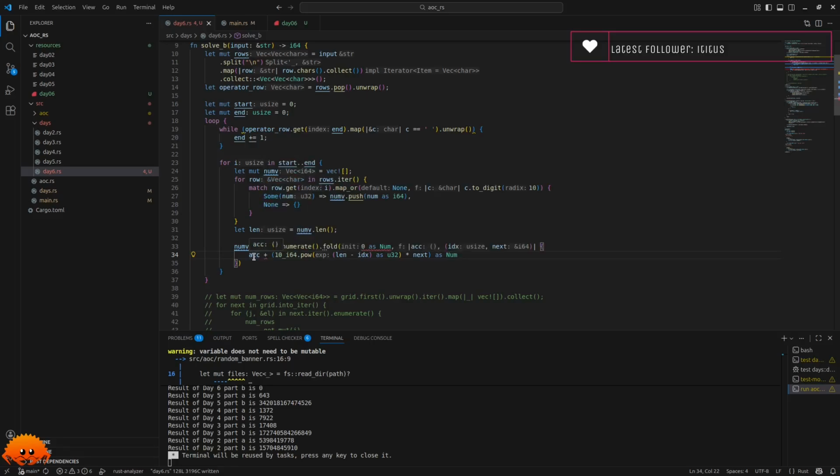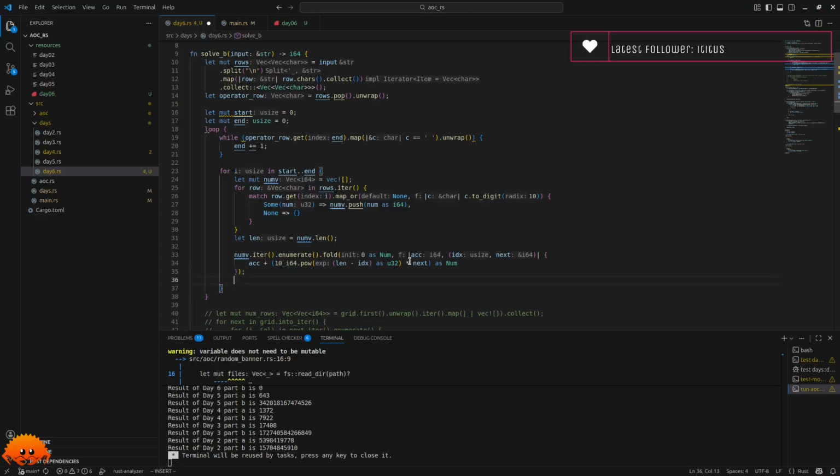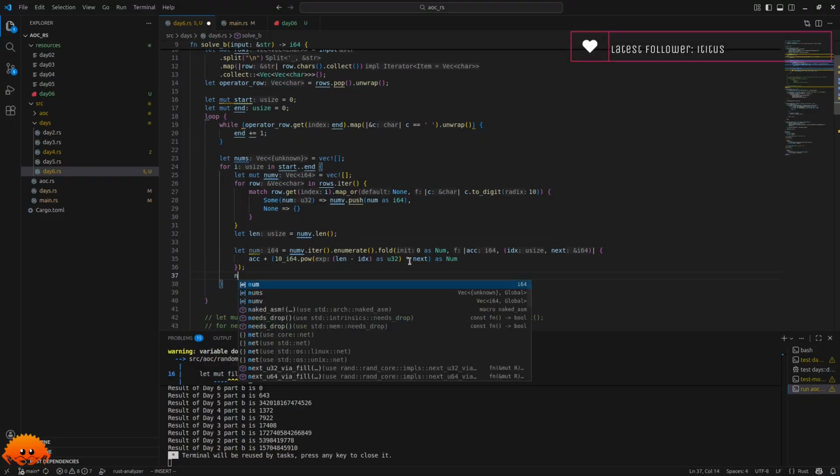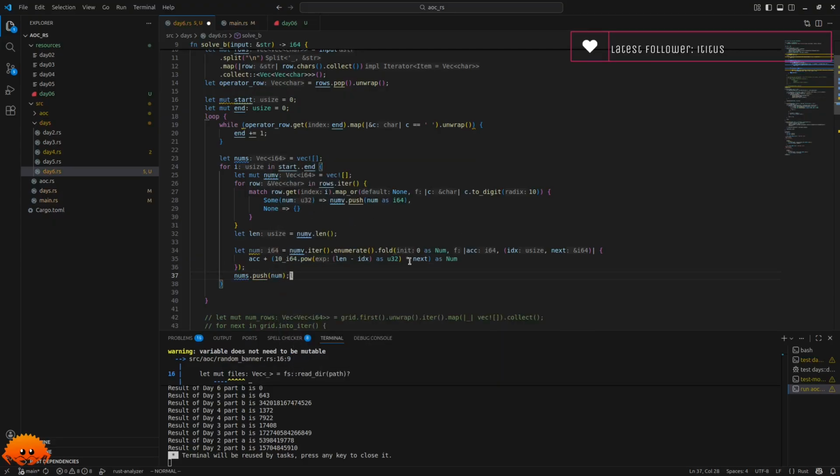Cannot add i64 to void? Excuse me, what? Okay. Because a for loop always returns the unit type. Okay, so this is our num now. And this should actually be alright. And now we can say nums is again a vector. And we can collect nums.push num. I forgot to make you mutable, so that works.